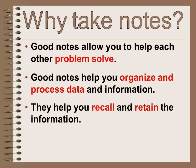Good notes allow you to help each other problem solve. You see this a lot where students will trade notes with each other because different people hear different things at different times. But good notes also help you organize and process data and information, and they help you recall and retain the information. So really, just the act of writing itself has been proven to help with memory. And it's pretty interesting when you look at other people's notes. You'll see that they heard something totally different than you, and when you have a chance to share notes with each other, you'll get a bigger, more complete picture of what the lecture was actually about. So that's a good strategy also.